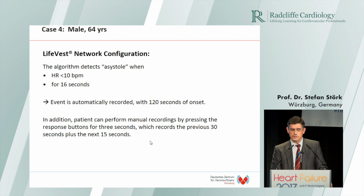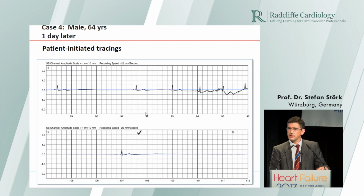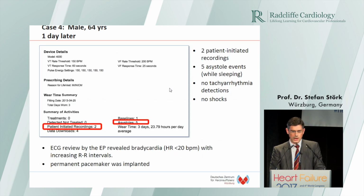And we mentioned it before, the algorithm of the vest, it's called asystole, but it also can detect heart rate below a certain cutoff for a certain time frame, and you can get a report on what is going on in the background. And what happened is that a very short period later, a patient-initiated tracing happened, so he pushed the button. And you can see it here on the report. There were 2 of these tracings and another 5 episodes of asystole while the patient was sleeping.